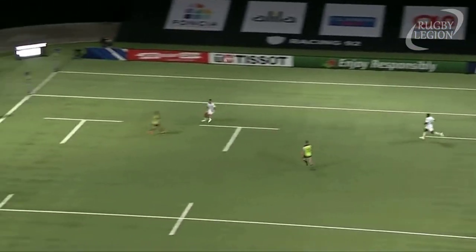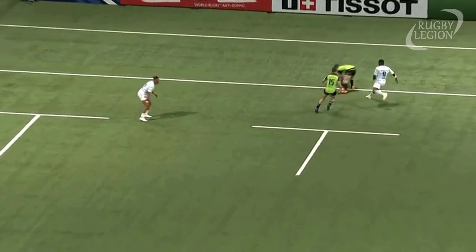Enter the breakdown there, and what a kick from Jack Carty. You know, we spoke before, he plays pretty similar to Finn Russell.